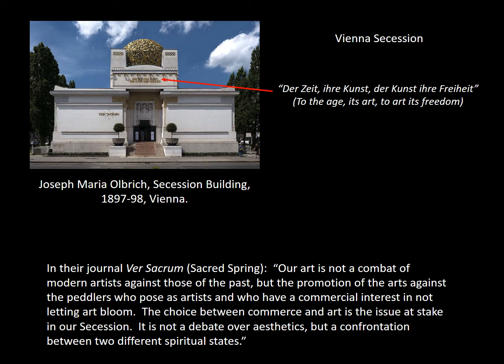And they said, our art is not a combat of modern artists against those of the past, but the promotion of the arts against the peddlers who pose as artists and who have a commercial interest in not letting art bloom. The choice between commerce and art is the issue at stake in our secession. It is not a debate over aesthetics, but a confrontation between two different spiritual states.